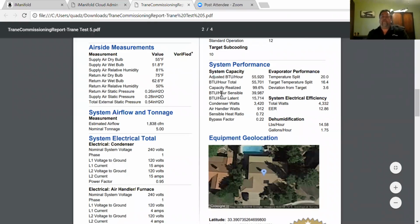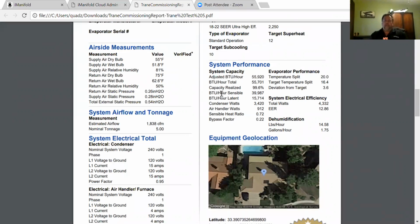BTUs, actual BTUs, total. Our capacity realized, that system's running 99.6% of capacity due to conditions. We also published our sensible and latent BTUs, to show where the work is being distributed. Our condenser watts, air handler watts, that's being put into our total wattage. Take our total BTUs, divide them by our watts, and then we've got our EER right here.